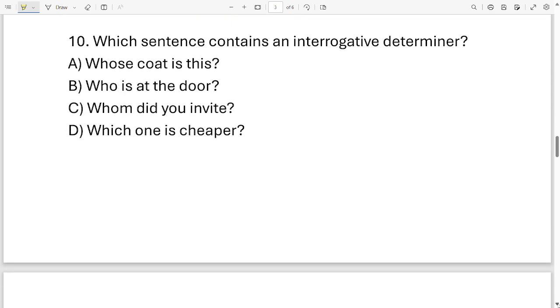Okay, question number 10. Which sentence contains an interrogative determiner? These are your four options. Whose coat is this? Who is at the door? Whom did you invite? And the last, which one is cheaper? These are the four sentences. You have to determine the sentence that contains an interrogative determiner.